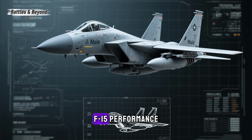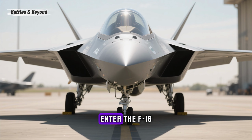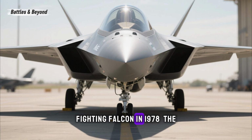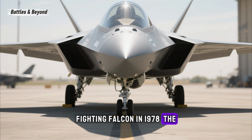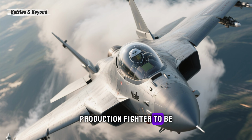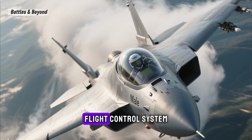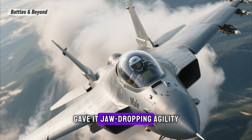But what if you needed that F-15 performance in a smaller, more affordable package? Enter the F-16 Fighting Falcon in 1978. The F-16 was revolutionary. It was the first production fighter to be aerodynamically unstable, which, thanks to its fly-by-wire flight control system, gave it jaw-dropping agility.